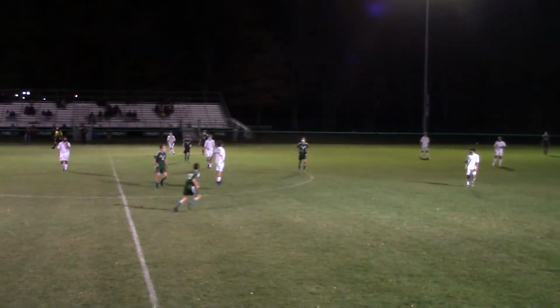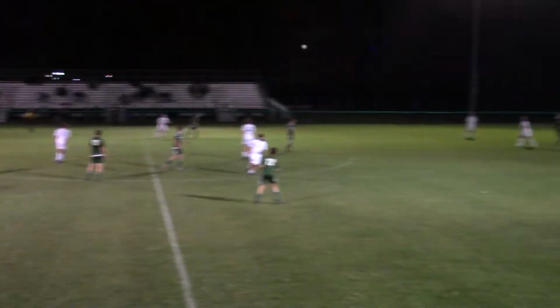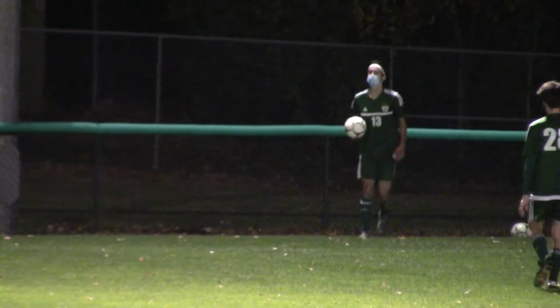Diandarza sends it forward just shy of midfield. It goes off of Tyler Gay, and the ball is sent forward by Duso. Far side. Picked up by Gay. Gay will shield, or Juno will shield. So throw in for Chazy.